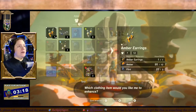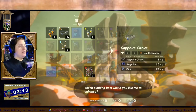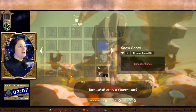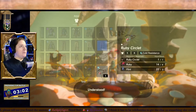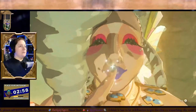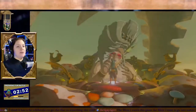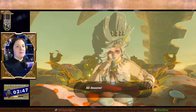All right. The amber earrings, I feel like we don't really need to upgrade. Sapphire is not so important right now. We'll do the ruby circlet first. And we still haven't accrued that 10,000 rupees just to be able to upgrade everything to the final benefit.